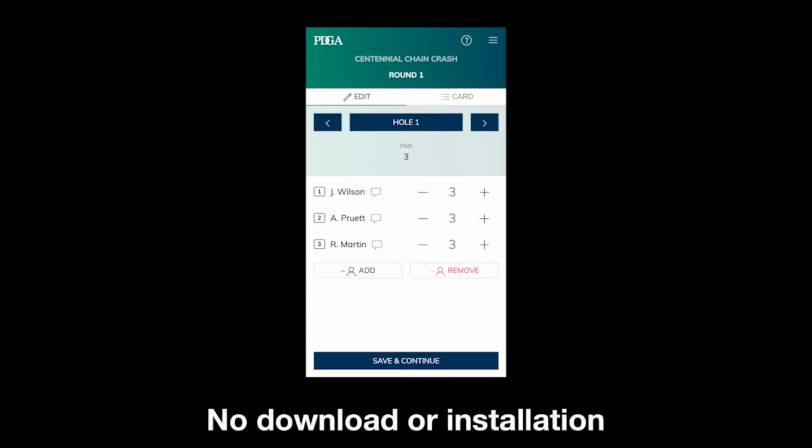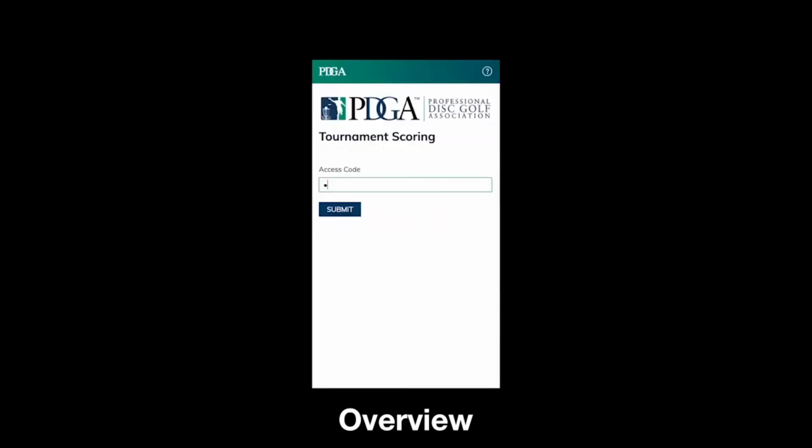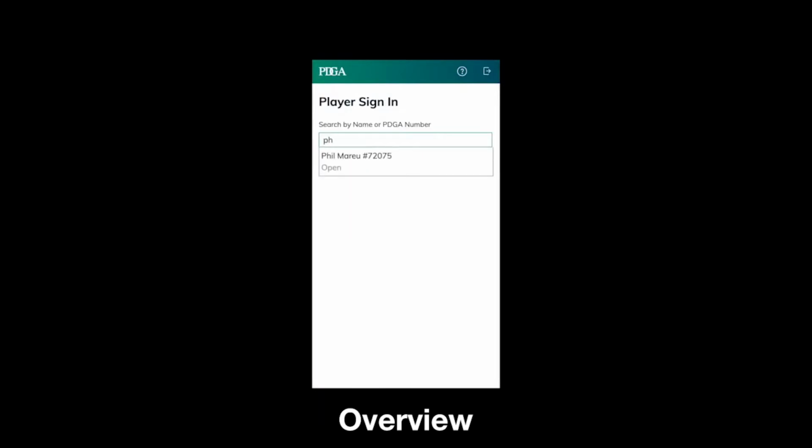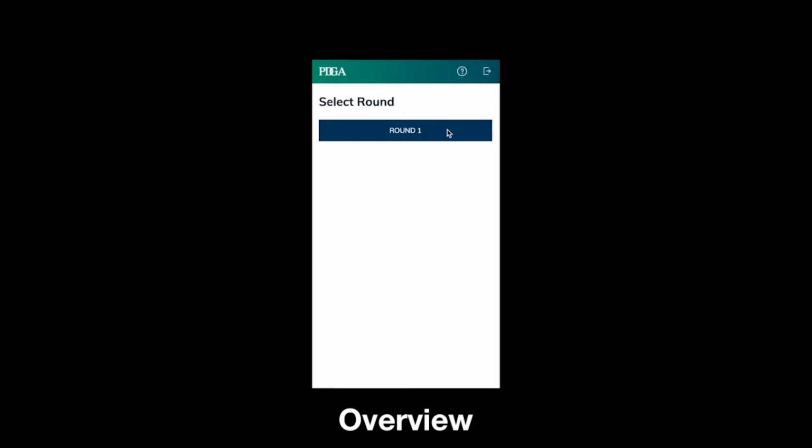Before I begin, it is worth mentioning that this app does not require a download. Players use the app online by visiting pdga.com/score on their mobile device's browser. In addition, the app is also designed to work well in limited or poor network areas. First, the group's scorekeeper will need to visit pdga.com/score on their mobile browser and enter the event's scoring access code. Next, they will need to sign in by searching and selecting their name, confirming, and then selecting the round.